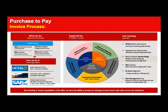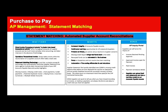So let's dig in a little bit into the Statement Matching tool and how it's used at Eli Lilly. Direct invoice processing is typically a rules-based transactional activity, but trying to manage thousands of line items through a supplier's accounts can be much more complex, time-consuming, and labor-intensive, especially in the absence of technology. Often what we find too is that transactional activities take priority, typically at month end, at quarter stops, and year end. So again, the statement reconciliation task often gets pushed off to the side until some time can be freed up to reprioritize.